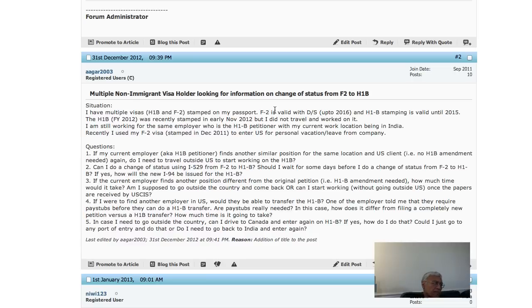Okay. And anyways, do you know how much time is it going to take for the change of status? That depends upon what option you choose, premium or non-premium. Just take if I am choosing a premium option. A few weeks. It depends upon how many RFEs you get. It could be as little as 4 weeks. It could be as much as 14 weeks. Depends. Okay, so net, if I am doing a change of status and if I am filing for an H1B amendment, I don't need to go outside the country. I can stay working in US, right?